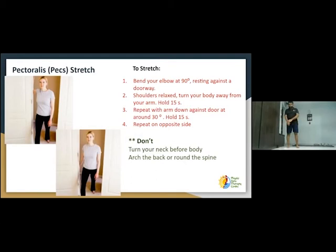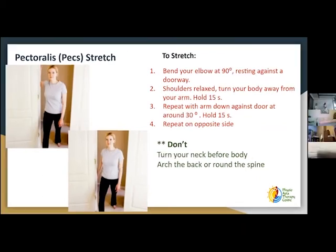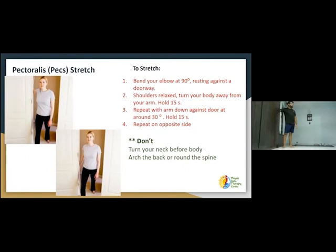So we'll do the same thing on the opposite side, having your arm extended out, elbow bent at 90 degrees. Have it resting against the doorway. You're going to turn your body away, doing this on the opposite side, and hold for 15 seconds. 15, 14, 13, 12, 11, 10, 9, 8, 7, 6, 5, 4, 3, 2, 1, and release.